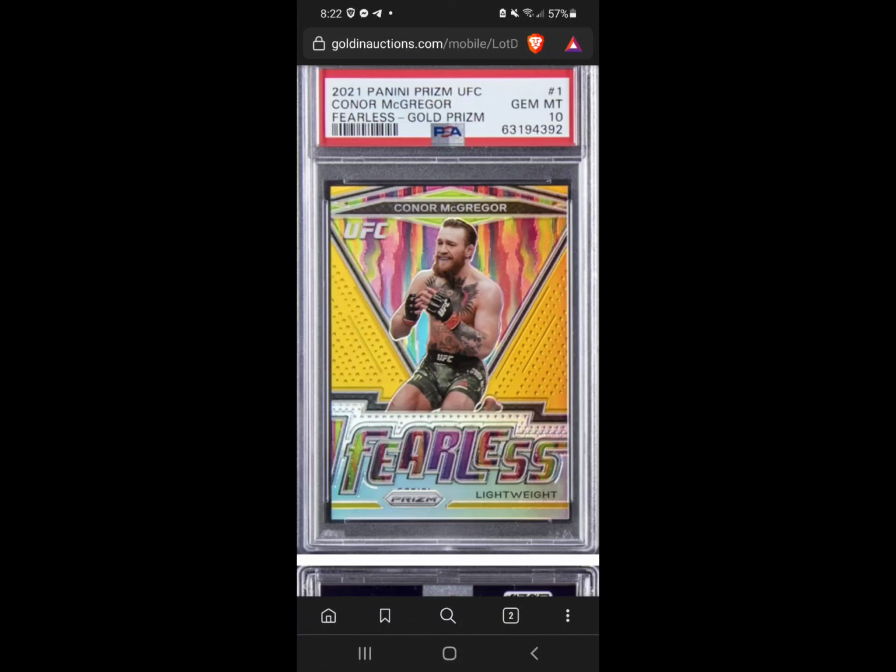This is a 2021. And also McGregor hasn't been doing as hot as usual. I mean, he lost against Poirier. And there's a population of one. That card sold for $4,800. It's a 2021. That's not even his rookie card.